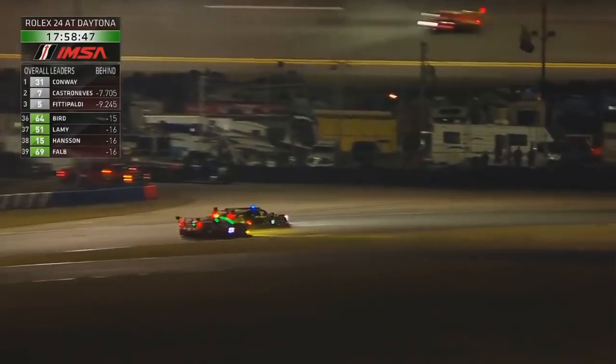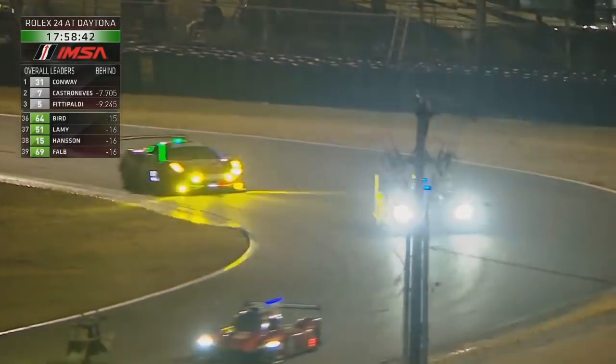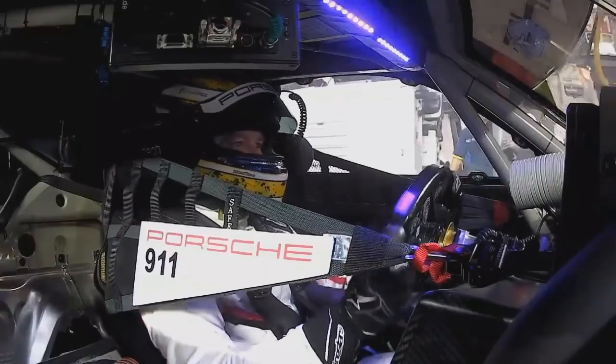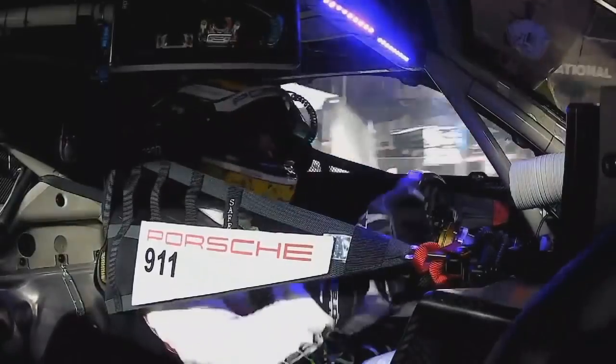And the GT Le Mans leader is in the pit lane. Patrick Pilet has come in, and that looks like full service to me. Full service back on slicks, and that was an awesome drive, being on slicks.